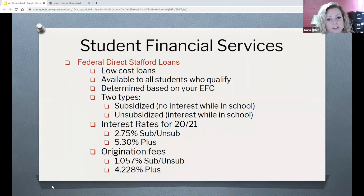We list the federal interest rates for the current school year. And anytime you take out a federal loan, there is an origination fee. So if your loan is say $3,500, there is going to be a little bit of an origination fee. This 1.057% is going to come off of that. So the net amount of the loan is always going to be a little bit less than the gross amount. And that's just to keep in mind.